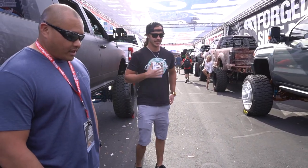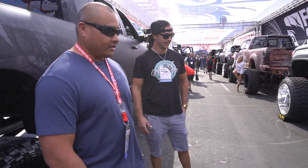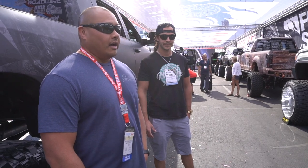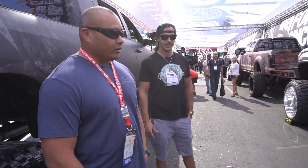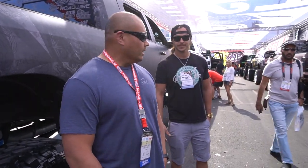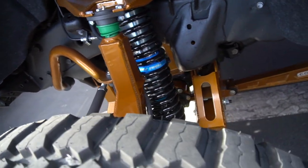This year we went with the American Force 26-inch dually wheels. These are brand new for 2019. We also did a Kelderman 4-link air suspension in the rear. In the front, we went with the Proformance coilover conversion with the King coilovers.